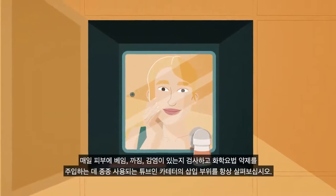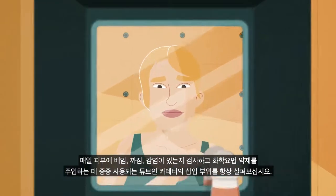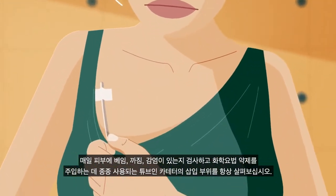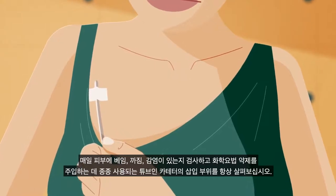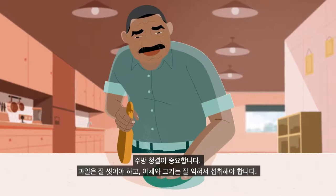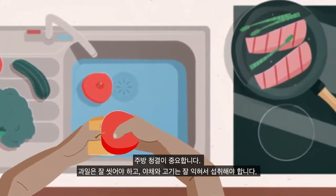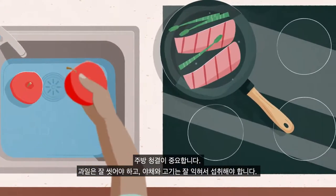Check your skin for cuts, grazes and infections daily, and keep a close eye on the entry site of your catheter, the tube often used for delivering your chemotherapy. Cleanliness in the kitchen is important. Your fruit should be well washed, vegetables cooked, and meat cooked through.